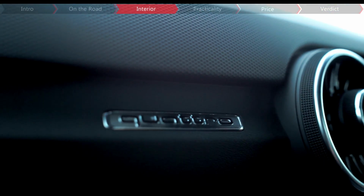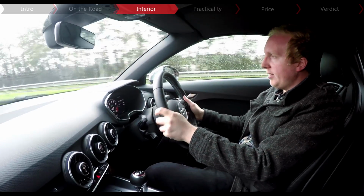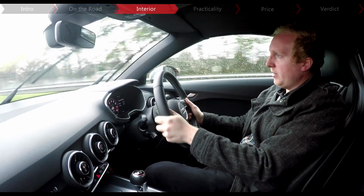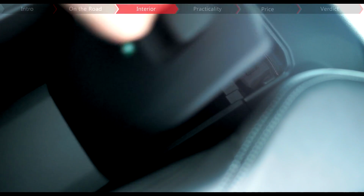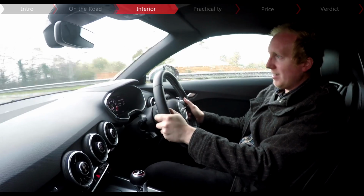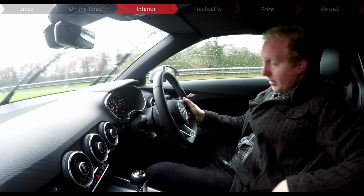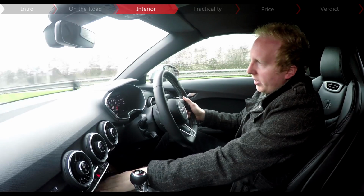As I've mentioned, in the transformation to Roadster you do lose the rear seats, but unless you have small children that's unlikely to be too much of an issue. And in their place you get this storage cubby which is also lockable. In fact, there are quite a few places to put odds and ends in the TT's cabin, including down here where there's a few cup holders, and also in this compartment here.